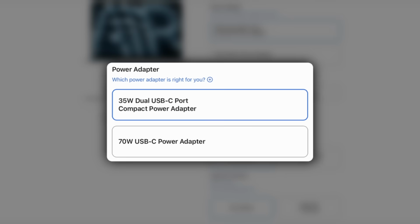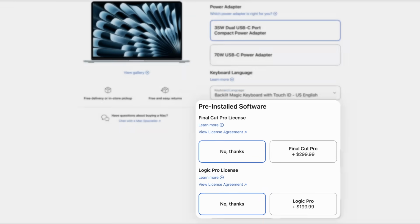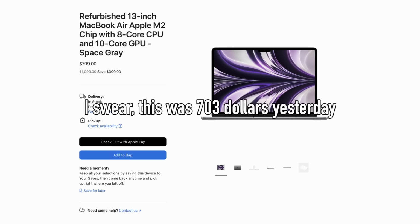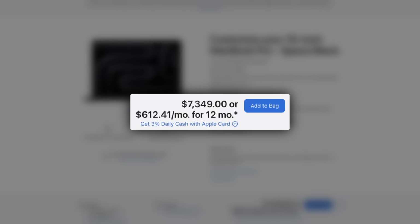And that's not counting the extra options for what kind of charger you want or any additional software such as Final Cut Pro or Logic, which Apple also offers on their store. This also means that you can end up spending anywhere between just over $700 to just over $7,000.